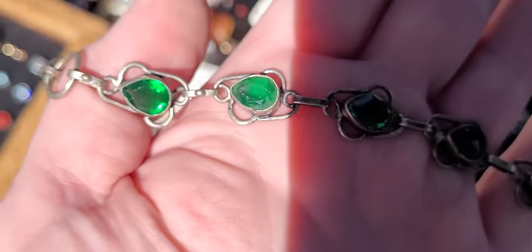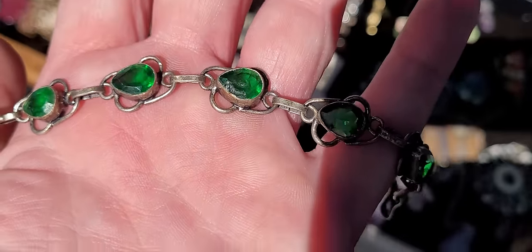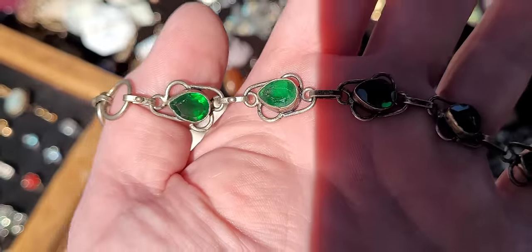So this is an old 1940s sterling bracelet. And we're going to get that. Look at that. Wow.